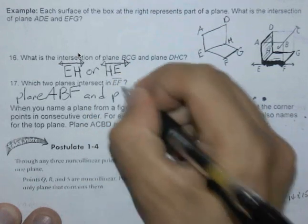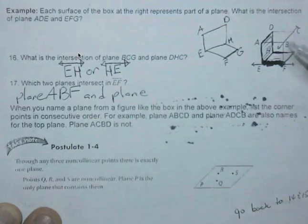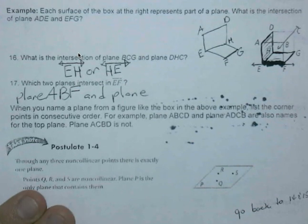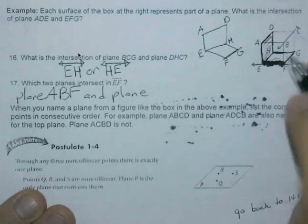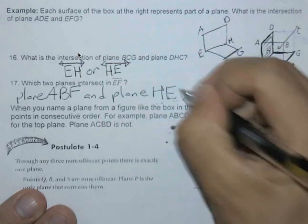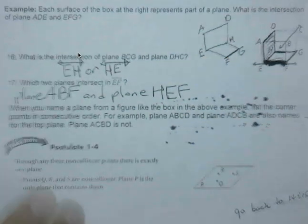And what's the other plane? If ABF is kind of taking the forefront, what's this bottom plane that creates the intersection? You could call it HEF if you want. That works just fine.